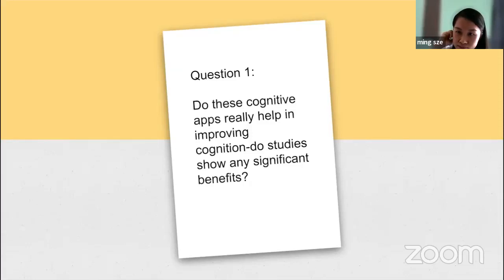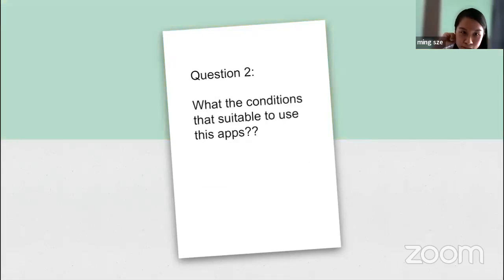Thank you. Could we have the next question? Yeah. What are the conditions that are suitable to use these apps? You could give a general answer, I guess.